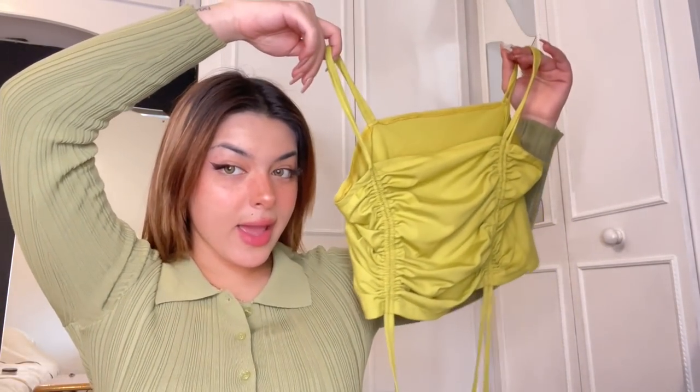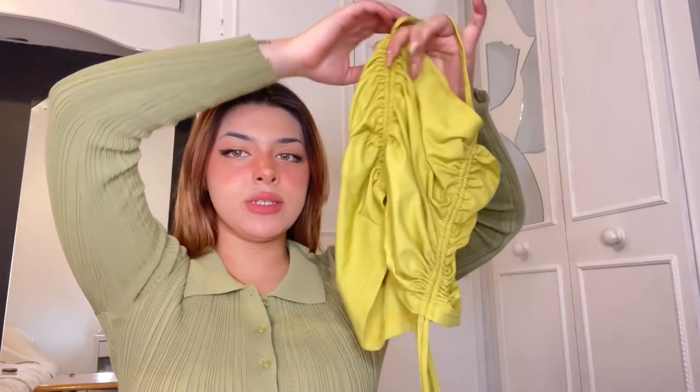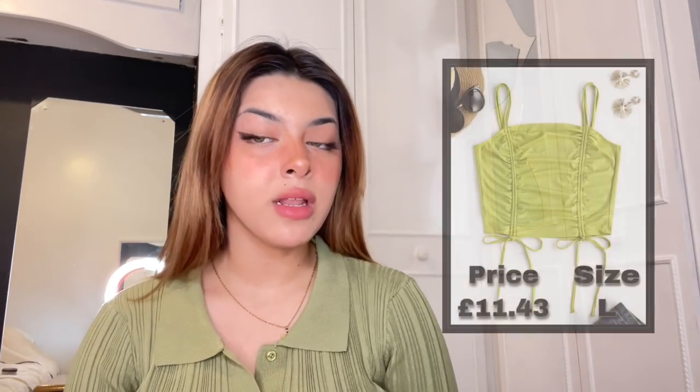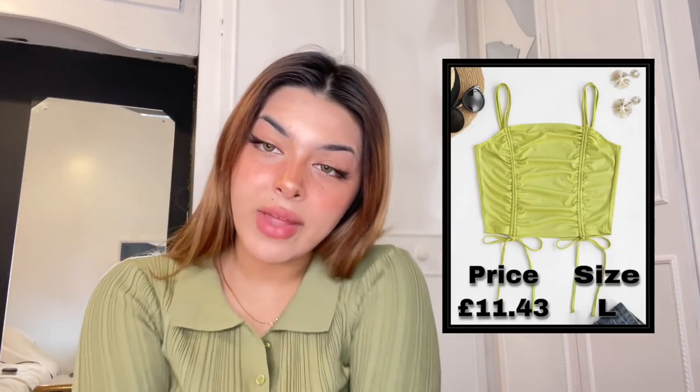Okay, so the next thing I have is this little top up here. This kind of ruches down so you can make it longer or shorter, so you could wear it as a really crop top or just a long top. It is a very breathable material. I feel like in summer this would be perfect. I did get a large and it fit really nice for the large. I don't really have anything bad to say about this top, only that size up.